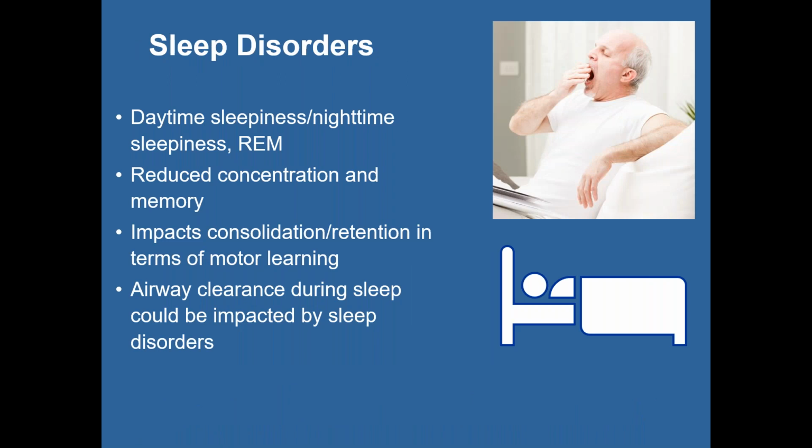So then sleep disorders. We know that people can have daytime sleepiness or somnolence, nighttime sleepiness. They can have REM behavioral sleep disorder. From this, we see reduced concentration and memory. We know that if people are not getting adequate sleep, it impacts their motor learning, because there is an element within our REM sleep that supports part of motor learning, and really that solidification of that learning and retention. And also airway clearance can be impacted. So it can affect so many things. And sleep is a really big issue with Parkinson's.